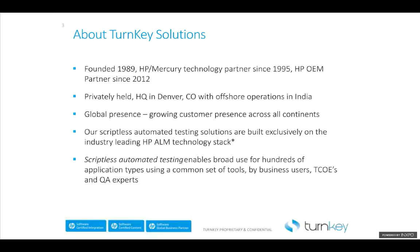We're a technology company founded in 1989. We have been an OEM test technology partner of Hewlett-Packard since 1995, and we have been developing technologies on that stack for quite a long time. Privately held and headquartered out of Denver, Colorado. We have offshore operations in India that allow us 24/7 support as well as a good part of R&D. We have a global presence with customers around the world, with sales operations across the Americas.